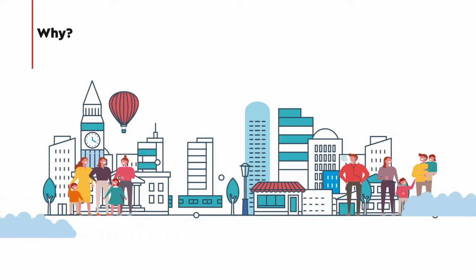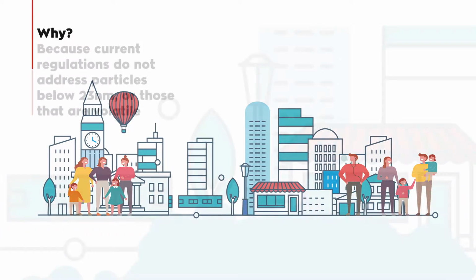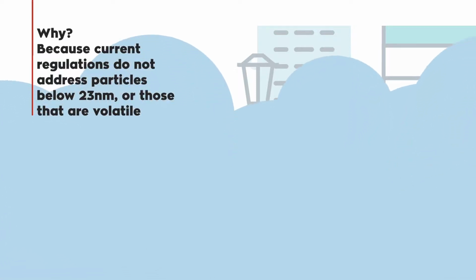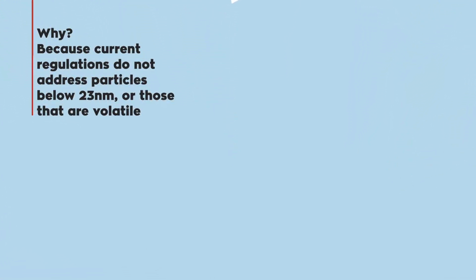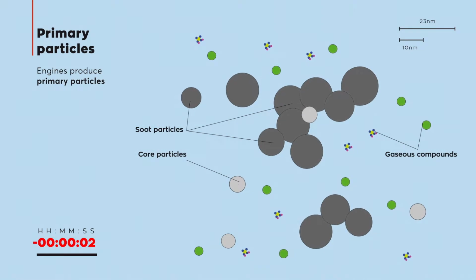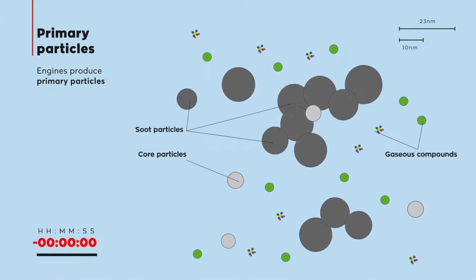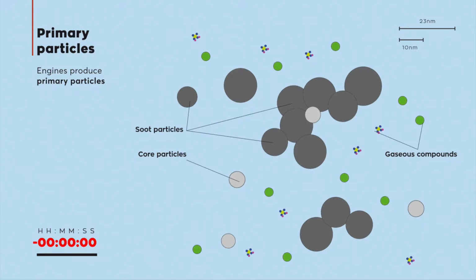Vehicles and their exhaust produce nanoparticles that we are exposed to in our everyday lives, during commuting or just performing our usual activities within an urban environment. Engines produce primary particles as a result of in-cylinder combustion and consumption of lubricant oil. These primary particles, often called soot, comprise carbonaceous material and inorganic ash particles that are called core mode and mostly reside below 23 nanometers.